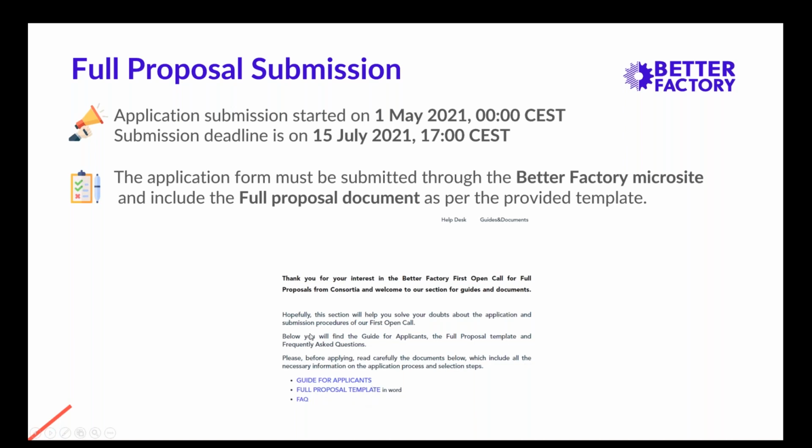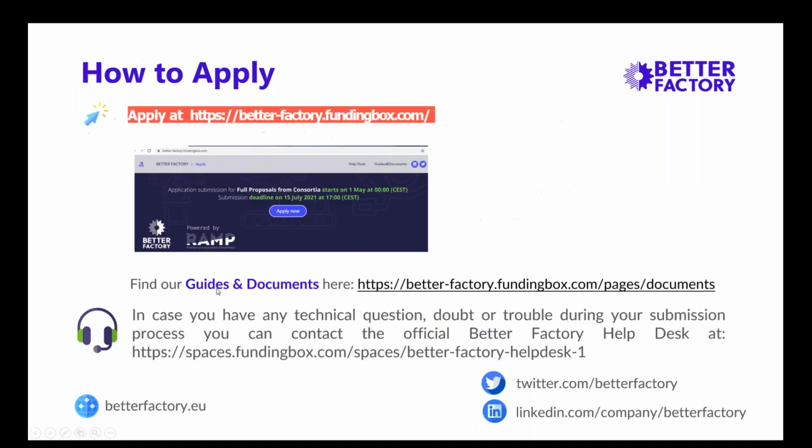But please remember, the whole application, the proposal, has to go through the microsite, on the online application form at the Better Factory fundingbox.com. Apply now, you start the application process, and when it's finished, you upload the full proposal document that you are already provided with.